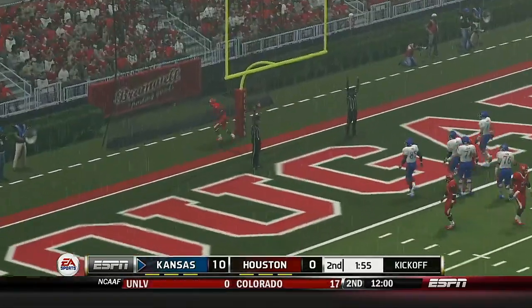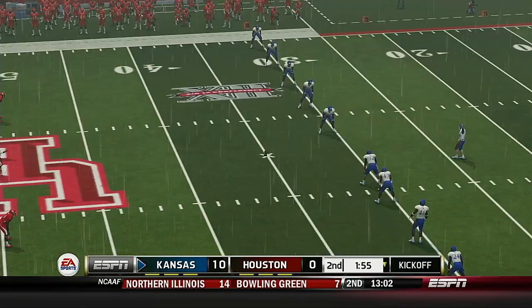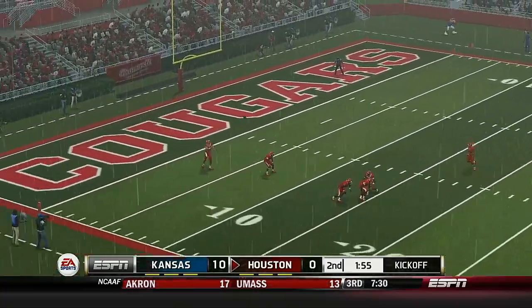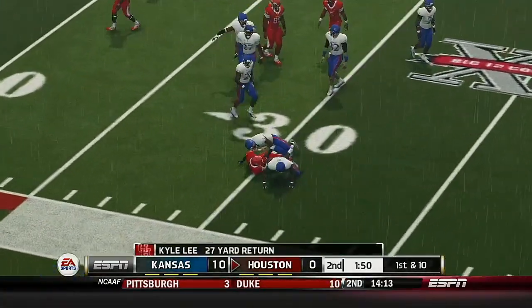And he adds the extra point. A nice 9-play, 57-yard drive. And that's good for a touchdown. Cohen gets set to kick this one away. He's to the 20. Tackle made at the 30-yard line.